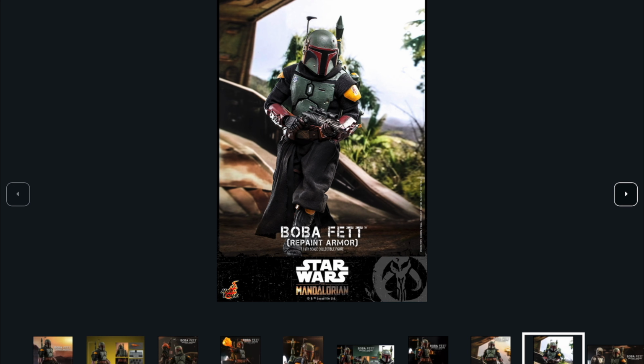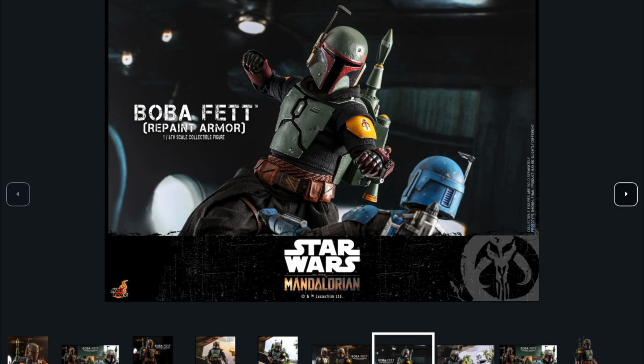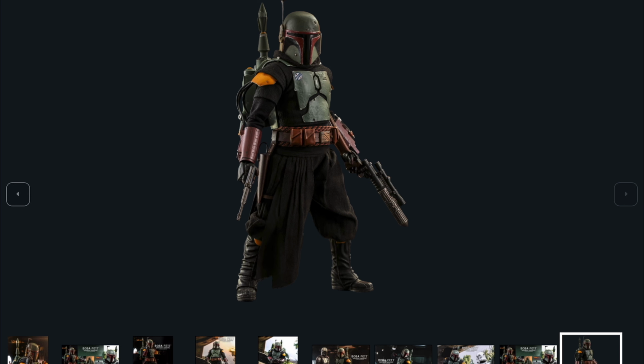Now you can find several different Boba Fett figures for really cheap. You can get the 2-pack for less than half of retail. I think the repainted armor looks really good. Again, really can't go wrong with which Boba Fett you go for.